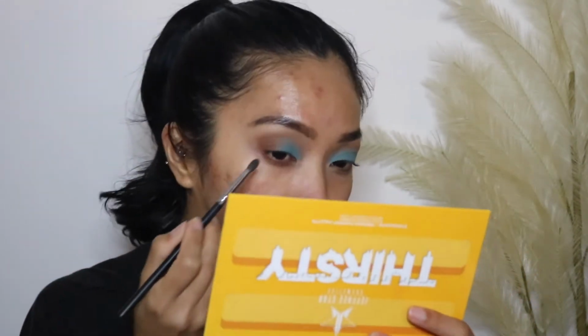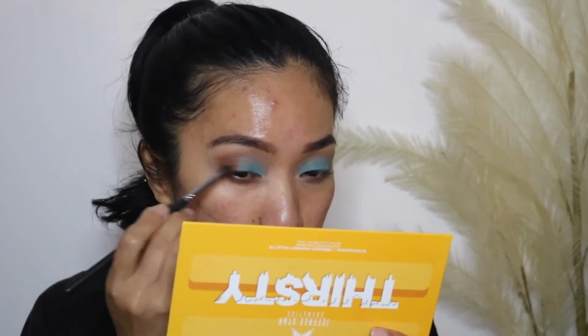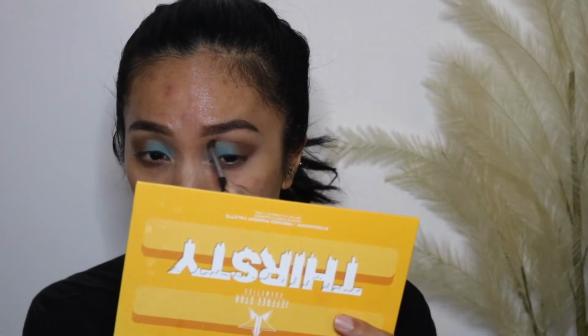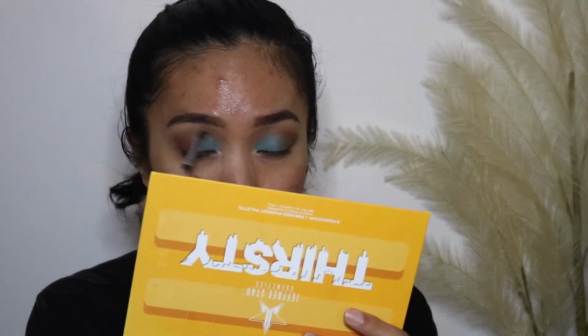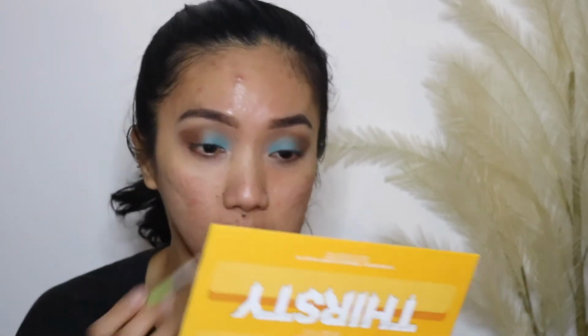So based on the image, it looks something like that, though you can't really see it that much because of the lighting, but I feel like it's looking quite close to the image. And I think I'm gonna add a little bit of sparkle to it as well. I'm gonna use the same brush to just pull it towards the inner corner, but I'm not gonna add any more product. And then I'm going to pop a little bit of Submerge, which is that blue shade, to just touch up. So looking at the photo, I feel like there's a little bit of sparkle.